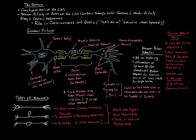You guys okay with that? There's also something known as a pseudo-unipolar neuron. And so what you have is a cell body here. The soma is not directly connected to the axon, but it is connected by a little extension here. So it's off on the side by itself. Do you guys see that there?